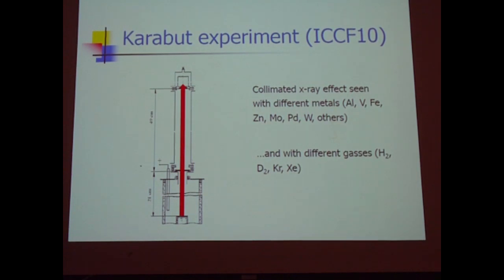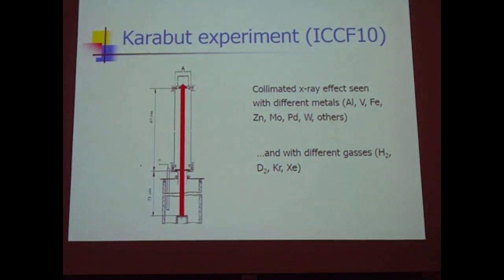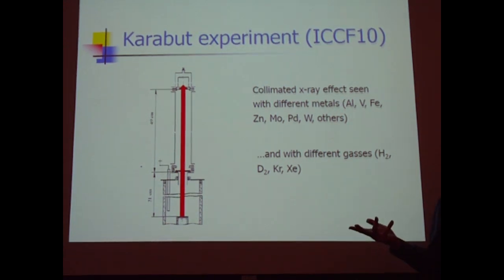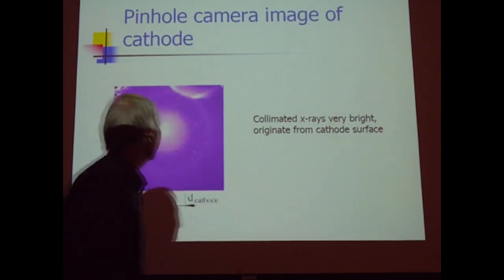And so I'm thinking to myself, aha, maybe what's happened is that what I was trying to design, my design's like a failure, but maybe Karabut's experiment is an embodiment of what I was trying to design. The only thing is his works, and maybe there's something wrong with my models. So that is what's on the table. So here's, the X-rays are very bright.